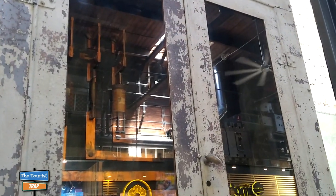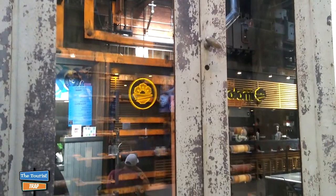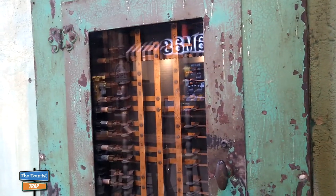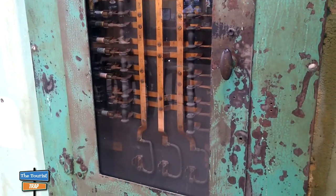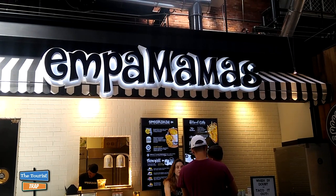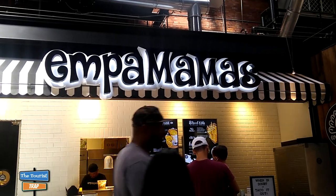Looks like inside of this case is remnants of the electric cable car system. See some circuits and stuff in here, and they've left it up. That's pretty cool. There's even another box of circuitry here on the walls in this old warehouse, which is now Armature Works. Well, I have been offered lunch here at Ampa Mama's, which is an empanada stand and tacos.